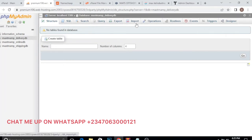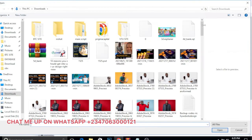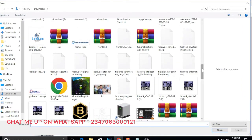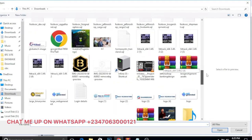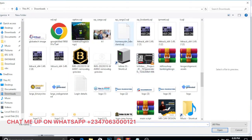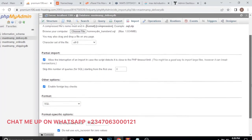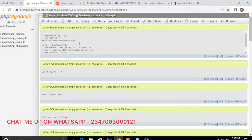Awesome. Then go ahead and click on import. Then click on choose file. Let me search for the name. Where is the name? The name, my SQL. All right, this is the SQL. So I've been able to open that. Once you've done that, just click go. Awesome. I've successfully imported my SQL.